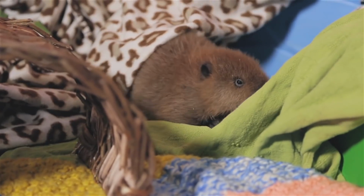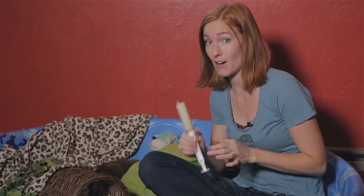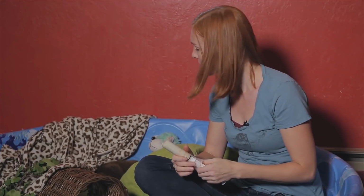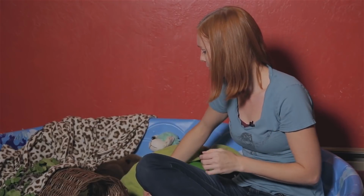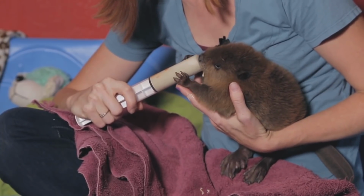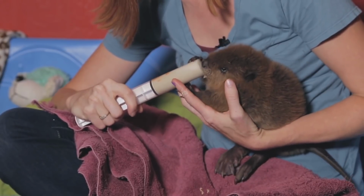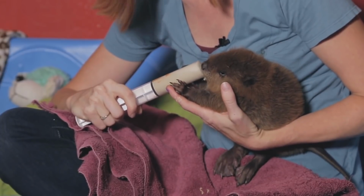We think that he's around 5 weeks old, which is still young enough that he needs to have milk. He should be being nursed by his mother, but he has neurological damage and is unable to be raised by his mother. So we are giving him some TLC, and I've got some formula just for him. I love how well he takes this, and you can see that he's holding onto the syringe, and he keeps moving his little hands around, which is a normal behavior that he would do while he's nursing with his mother. And these guys are very vocal when they eat too.